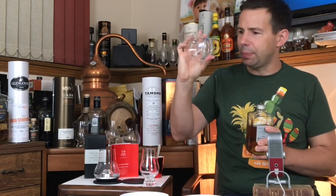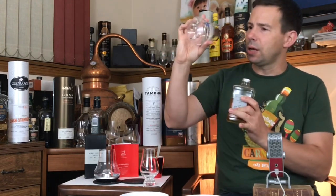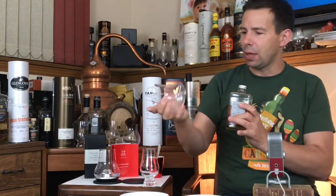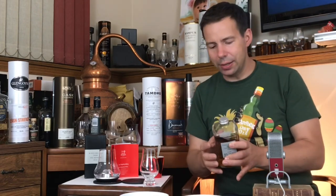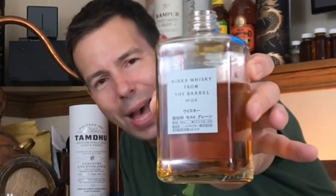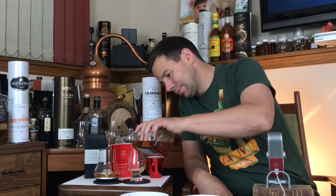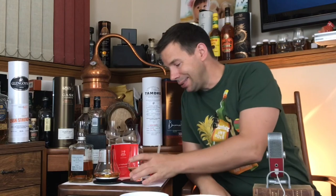Nice and clean, right? Yep. And these are handmade. So you can see slight imperfections and slight differences from one to the next. And that's part of the beauty of fine glassware and crystal. Okay. Nikka from the barrel. Hope you have one of those or a couple. Whoa. There goes my Nikka. Nikka from the barrel. Let's just compare what's happening here with the noses.